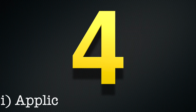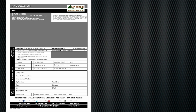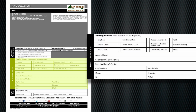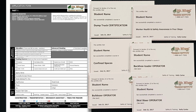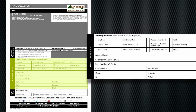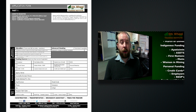The form itself is broken up into 4 parts. Part 1 covers topics such as personal information, admission requirements, funding information, and your start date and campus choices. We would require your personal information so that upon completion of the course, we can mail you your certification. If you're pursuing funding through government programs, we would need you to fill out the funding information as well. Be sure to check out our video on funding sources if you haven't already.